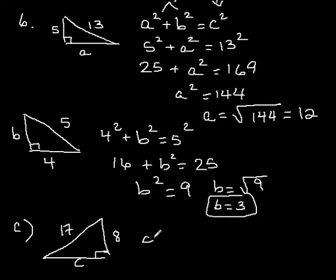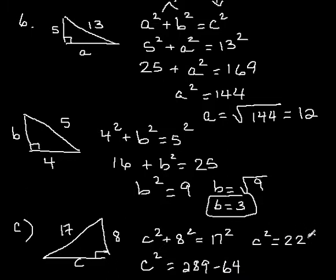So, same thing. Leg squared plus leg squared equals hypotenuse squared. So we're going to get C squared equals, and I don't have a calculator with me, let me just put my phone on here. We need 17 times 17, so that's 289 minus 64, so we get C squared equals 225. And if you take the square root of both sides, you get C equals 15. Square root of 225 is 15.